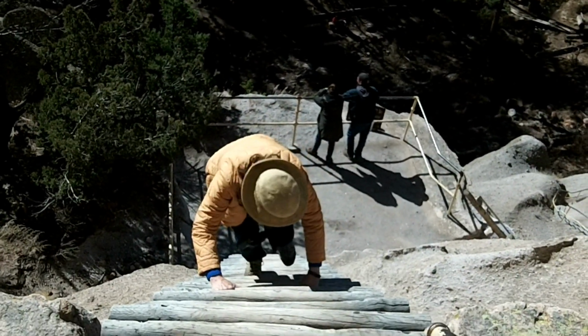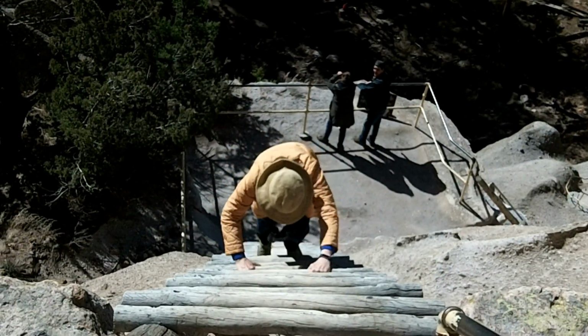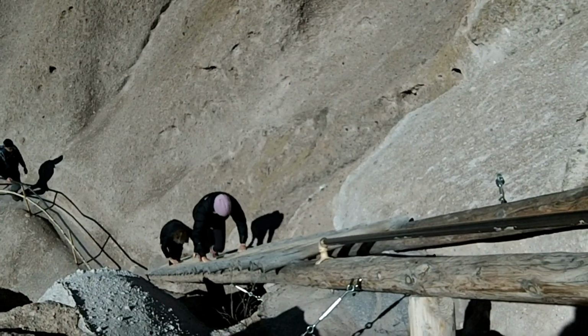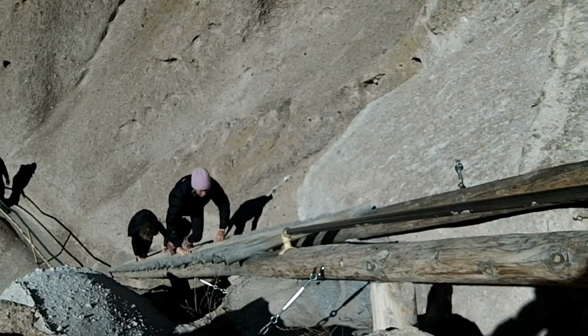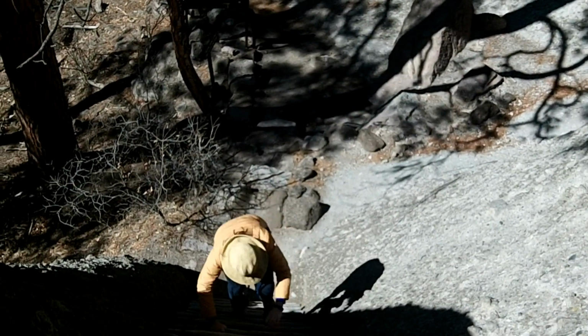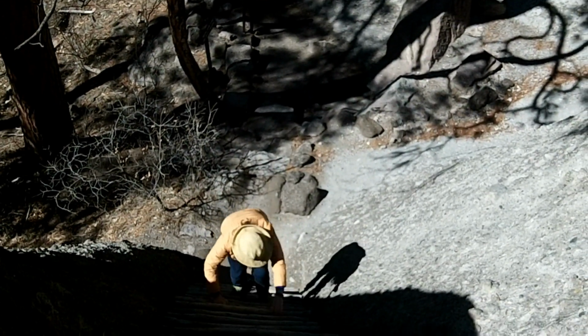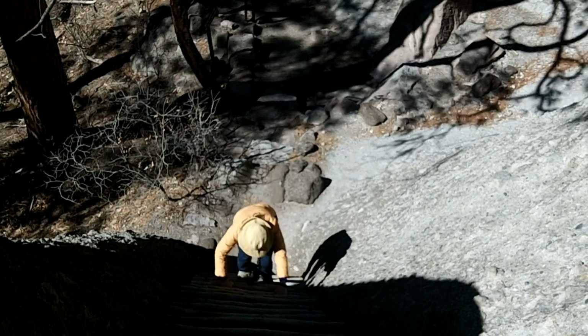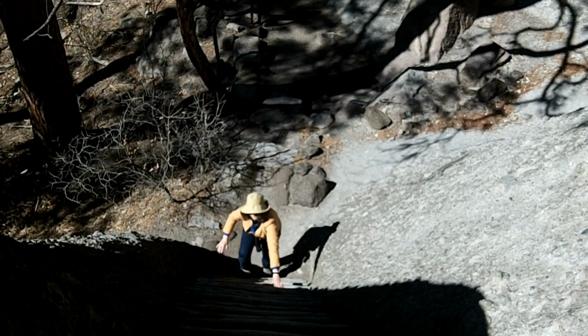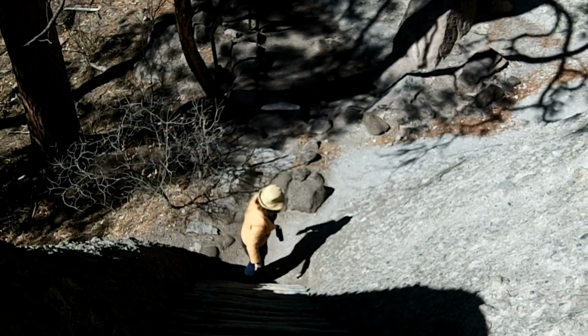Okay, Laura's heading down. There's some folks coming up. Okay, Laura's going down the last flight. This one isn't too bad. It's the middle ones that are treacherous. Okay, she made it. Okay, so we're heading back to the starting place.